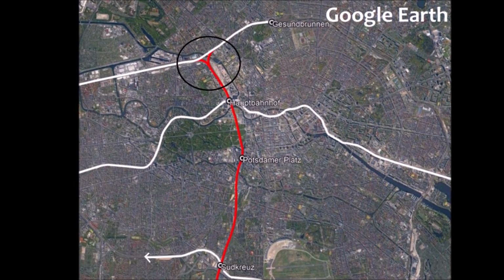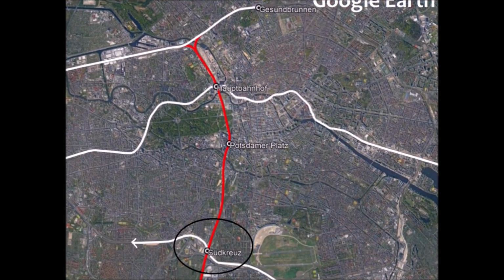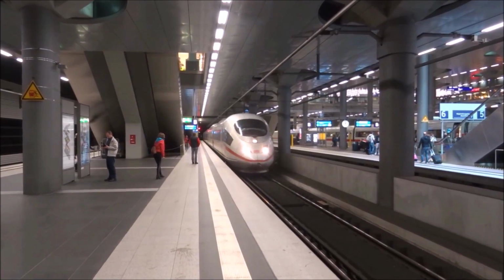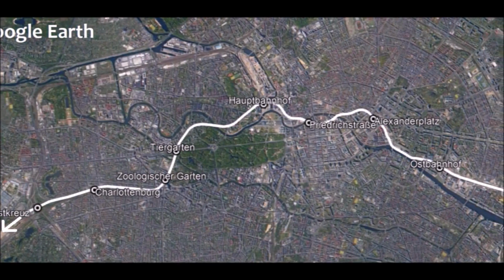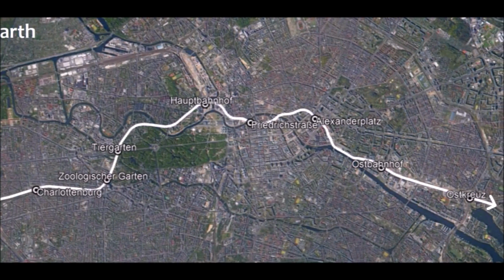The line would meet the Ringbahn at a Delta junction in the north, west of Gesundbrunnen, and cross the Ringbahn in the south at the newly rebuilt bi-level interchange known as Südkreuz. Most long-distance IC and ICE trains would serve this tunnel instead of the east-west Stadtbahn, with stations such as Berlin Zoo, Friedrichstrasse and Ostbahnhof losing much of their significance as a result.